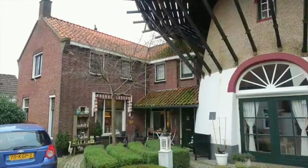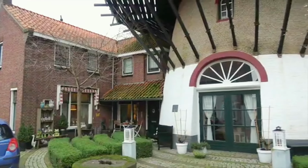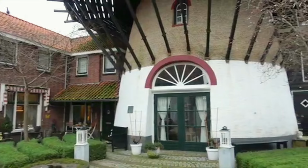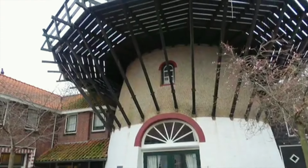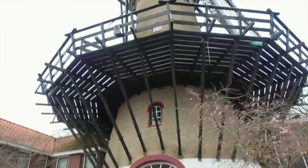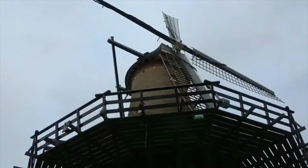And you can see how they've kind of built this house onto the windmill here. I think it was built in the late 1800s, but it was restored in the 20th century. There is some information over there if you want to go check it out. I'm freaked out by this parrot. You think it's real? I don't know. It's not moving. So there you can see the front of the windmill.